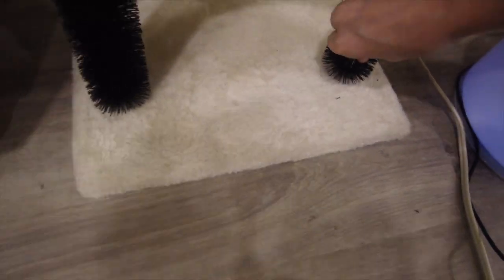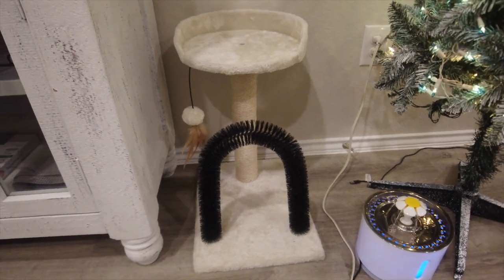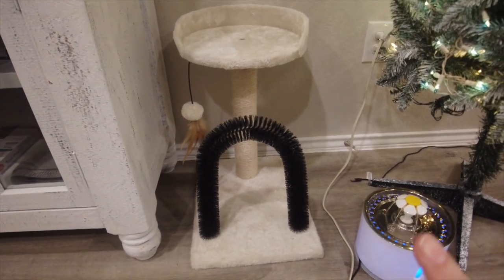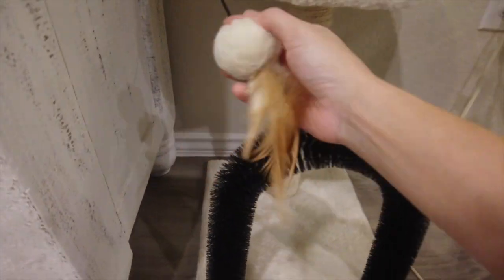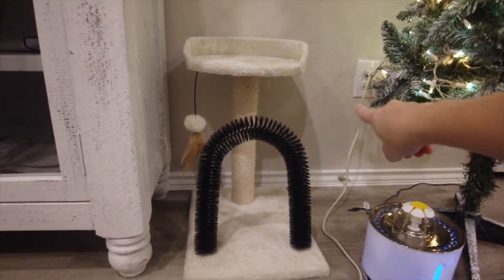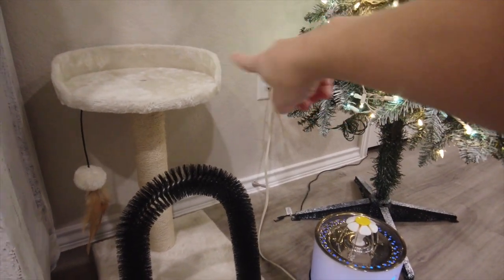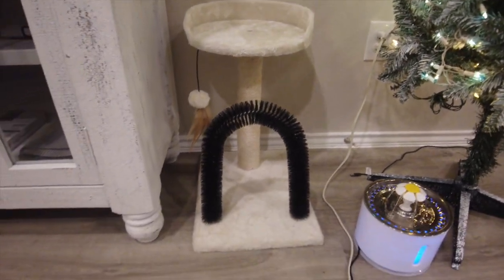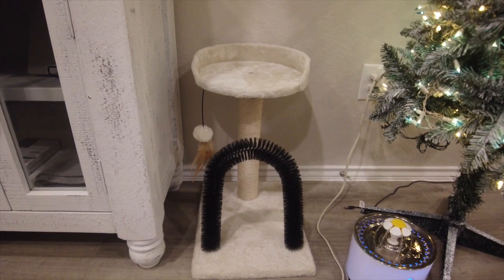My cat uses it. I put it by here because when she's waiting for someone to get up to get to the food bowl, she just sits here and rubs all over it. So it's a really nice brush. It comes with a little toy. It's not too tall, so it's about the height of my electric panel right there. So if you can see, it's really not that tall. I'd say about 2 feet. But she loves it. She does get up there sometimes and just looks around.